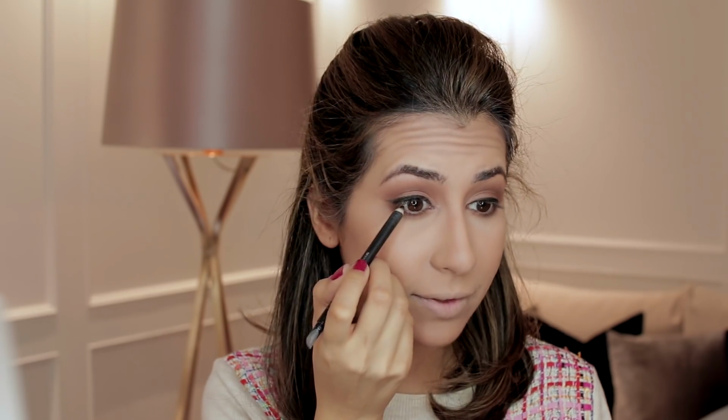So for eye pencil, I've gone back to my Estee Lauder Double Wear in black, and I love this one just to tight line my upper lash line. I've tried many others, and then I always go back to this one. So I think I've decided again, this is probably an all-time favorite. I love the fact that it's really long-lasting, it doesn't budge, it doesn't smudge, and it's just easy.